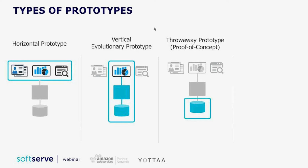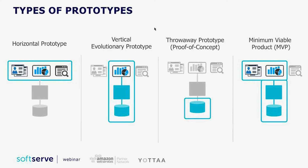Throwaway prototypes, also known as rapid prototypes or proof of concepts, POC, work best when we need to quickly evaluate a technology to see if it can satisfy critical architecture scenarios, usually related to quality attributes such as performance and scalability. A throwaway prototype often is used for narrow scenarios that focus on the evaluation of just one or two components. And last but not least is minimum viable product, or MVP.